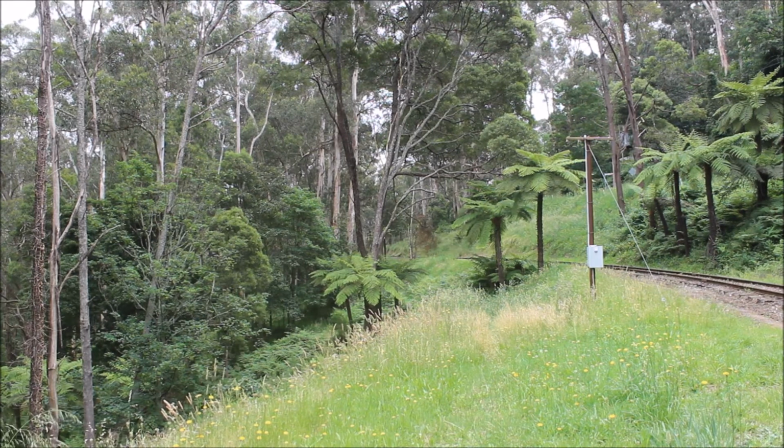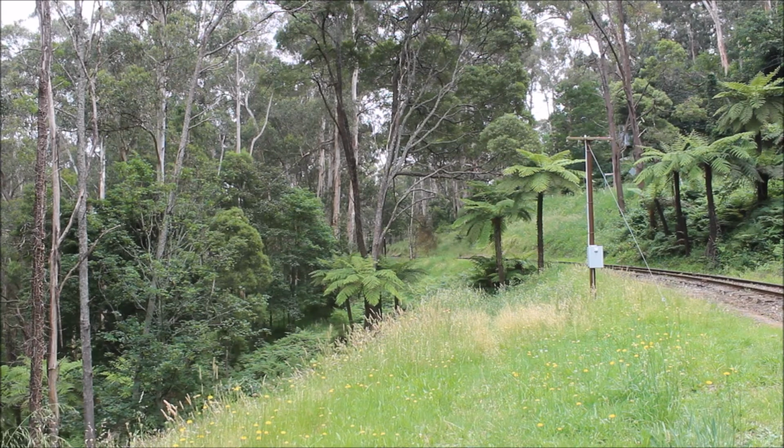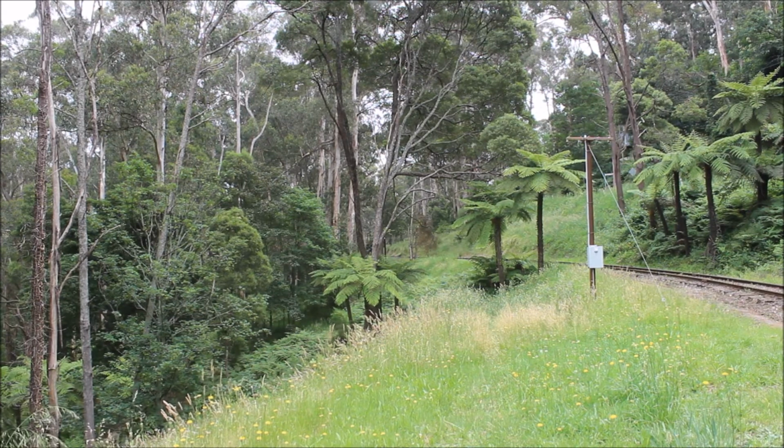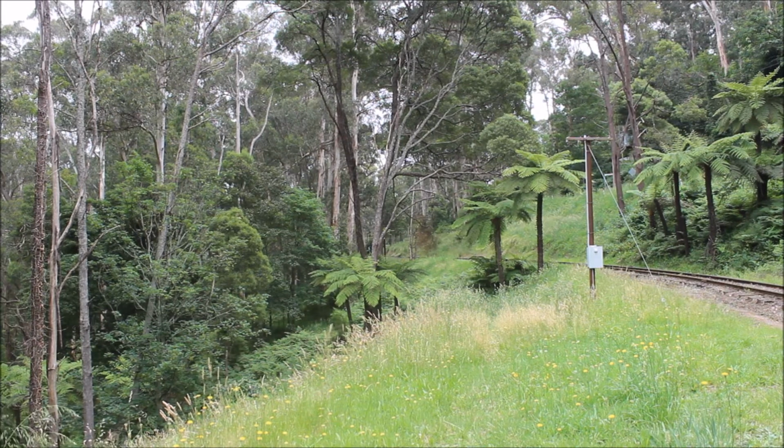The second location is Selby Oil Road. The loud thumping noise you can hear is the burner in the oil getting too much air from the atmosphere.